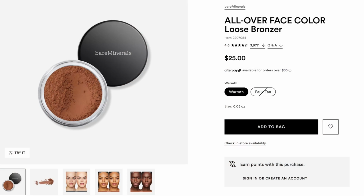The Bare Minerals All Over Face Color, online only, and it is a first time steal. That is excellent. I still use these all the time. And then the last one is definitely something I'm wearing today.